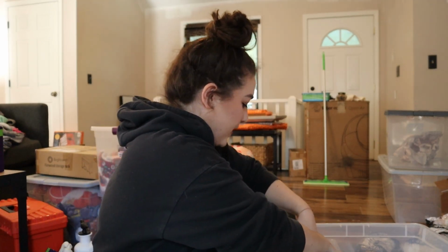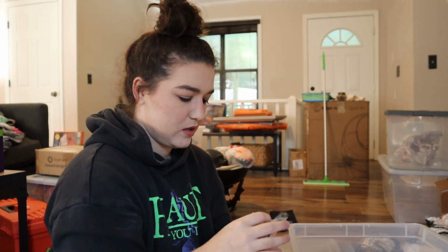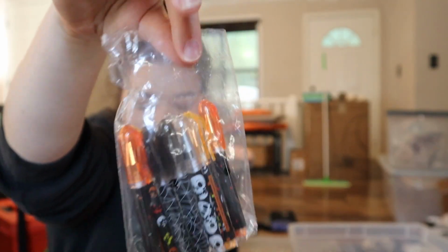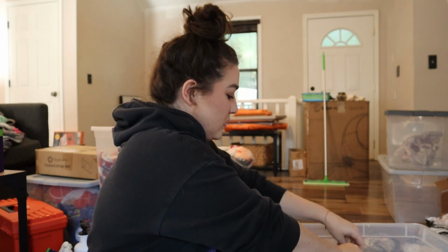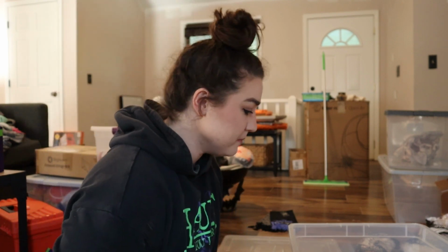I also have this random little mini pack of Halloween pens because Zoe and I did a Halloween scavenger hunt where we bought each other Halloween things last year. So I just saved them. Don't know what I'm gonna use them for, but I have them. Oh. The other pieces of the broken handle of that Ouija board tray. Perfect, so I can put that back together.